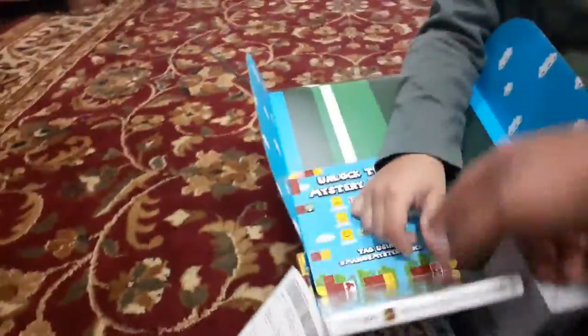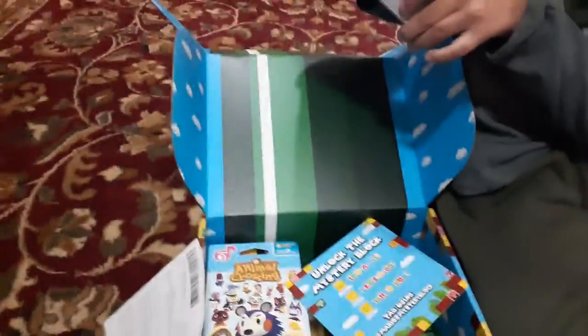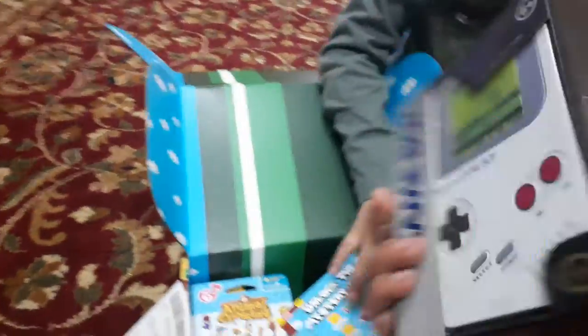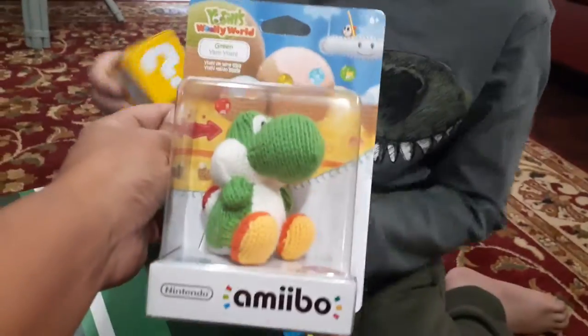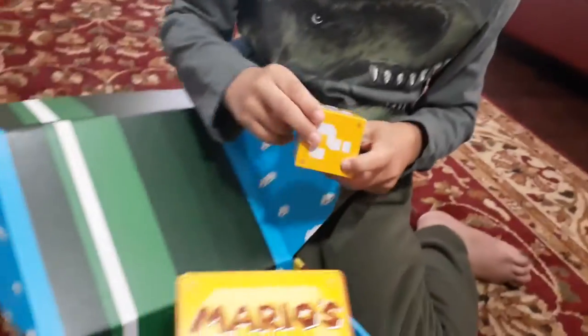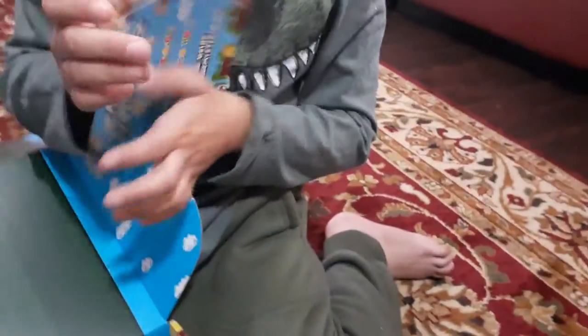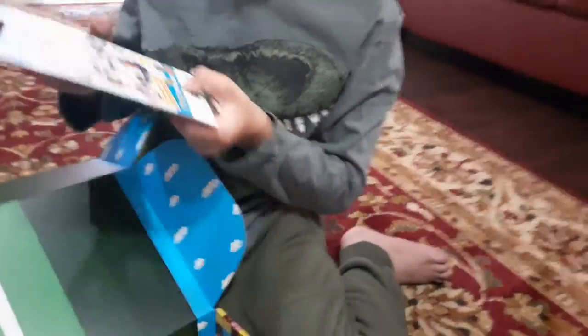You got a Zelda game? And look, you got one for Nintendo DS? Let's see, what's this? It's called a Game Boy Money Box. Yeah. I got a Yoshi. Let me see the Yoshi. Show me the Yoshi. And I got a blind box. Let's see what else. You got, what's this? And that is, I don't know.